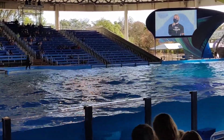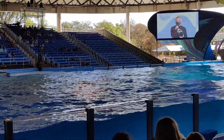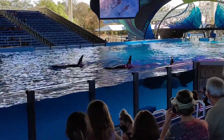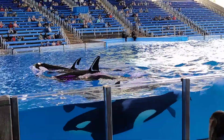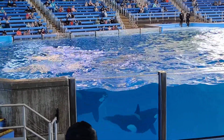Showing off their size, speed, power, problem-solving abilities, and social bonds, and allowing them to problem-solve as a group. This is just another reason why they are known as the ocean's top predator. Their scientific name is Orcinus orca. Their common name is killer whale.